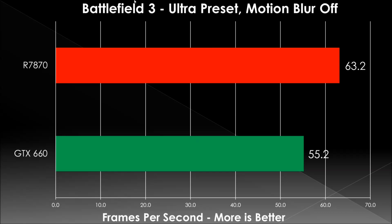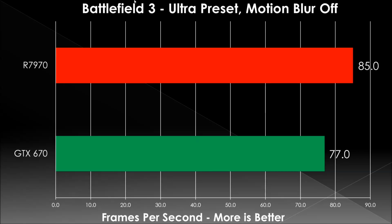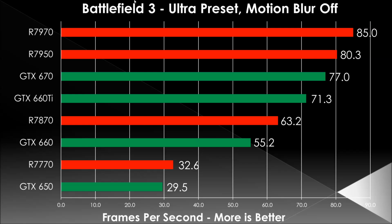7870, again, clear difference, about 10-15% again. So we move on to 7950, almost 15% difference here. So AMD's pretty much winning across the board here, 10 to 15% on Battlefield 3. So definitely where it goes to AMD on this one. And here is the final chart for everything.